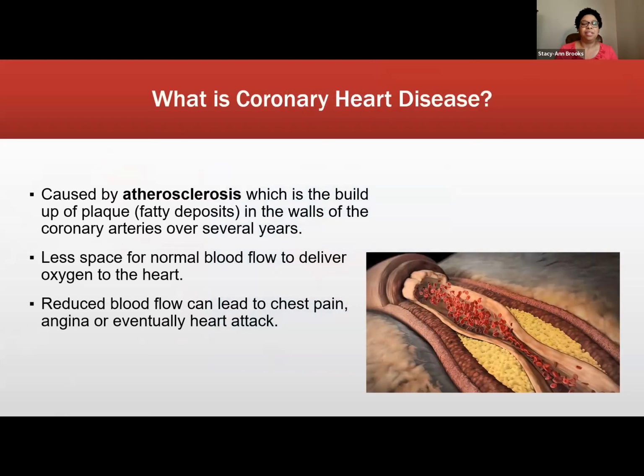So coronary heart disease is caused by atherosclerosis, and that is just a buildup of plaque or fatty deposits in the walls of the coronary arteries over several years. So it doesn't happen overnight, it happens over several years. And there we have a picture of the artery, and those yellow areas are actually plaque, and the red areas are the blood or the red blood cells, and they're having a difficult time going through because of the blockage, and that's atherosclerosis.